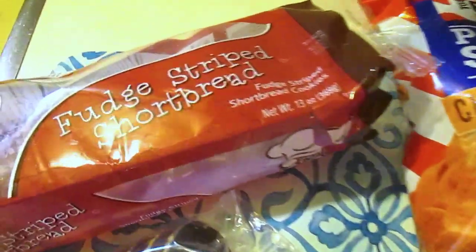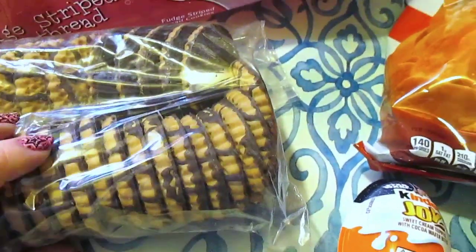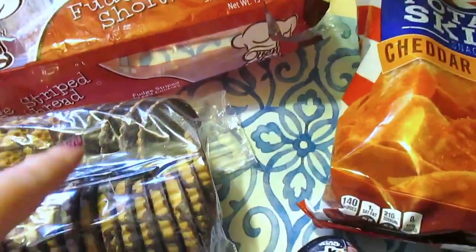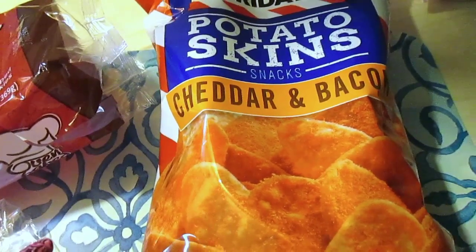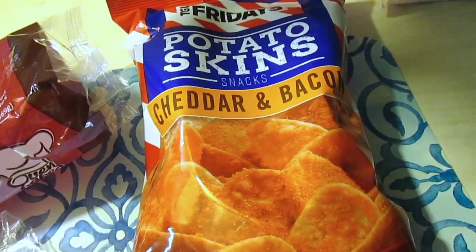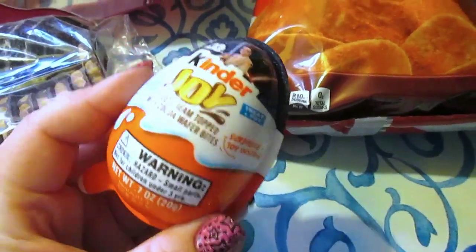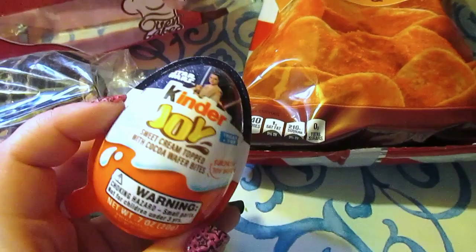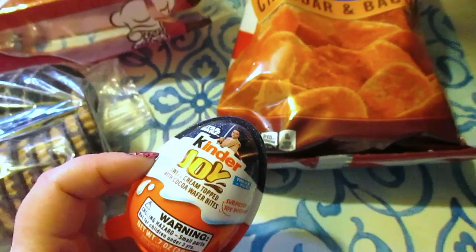Some food items. We picked up some of the oven baked fudge stripe shortbread cookies, and I already took them out of their packaging. I put them in a Ziploc bag. There they are. Pretty good, and you get 13 ounces of cookies for $1. Really can't beat that. These TGI Fridays potato skin, cheddar and bacon potato chips. I like those sometimes. They were at the register. I just grabbed them. And then I thought this would be fun for Connor, but they had the Kinder Joy eggs, and this is Star Wars edition. So for $1, you really can't beat that. I thought he would really enjoy that.